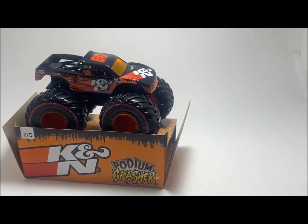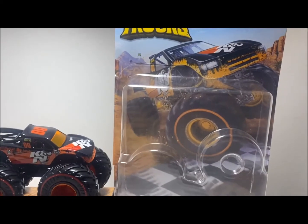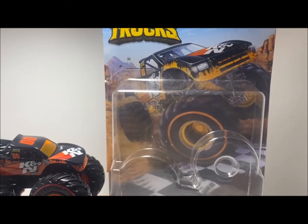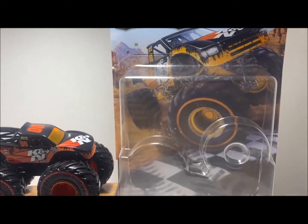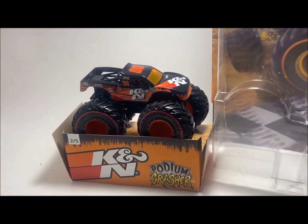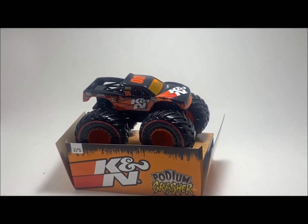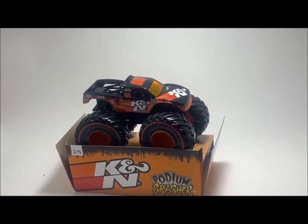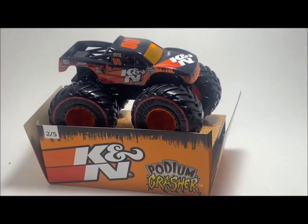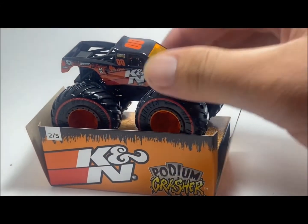Alright guys, so here it is, the K&N Podium Crasher, and just like the other ones in this mix, I really love the card art. This has to be Hot Wheels' best card art ever, especially if you're into cars and stuff like that. I think it looks amazing. But now moving on to the truck itself. Now Podium Crasher, I don't think we've really seen it that much this year. Now this truck did just get released with the Scorpion playset, which is a very fun playset, I must add. And that truck was pretty cool. However, this one, the K&N one, I really like this. So truck 2 out of 5.